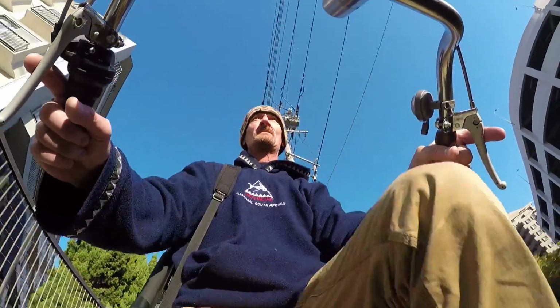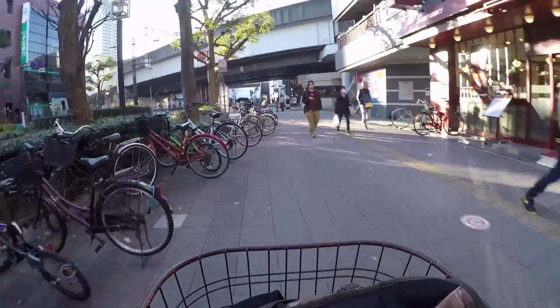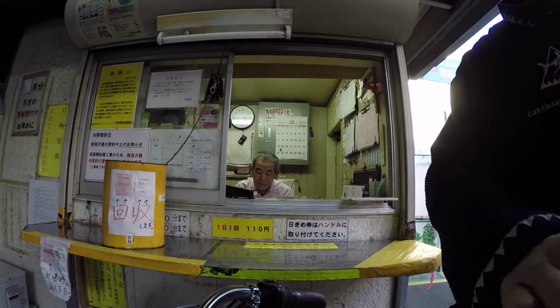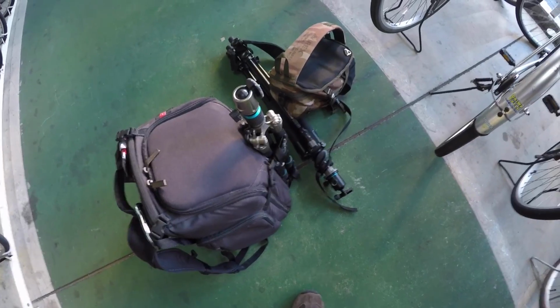Okay, so it's not perfect, but it's free, it's easy. We thought we'd take Josh to schooling. I can put all my gear on it, so off to the train station. Okay, these are quite popular in Tokyo. So many pedestrians, everyone takes the train.